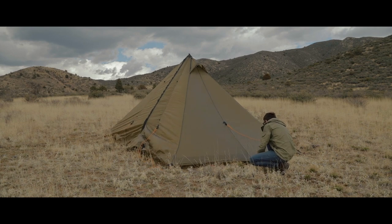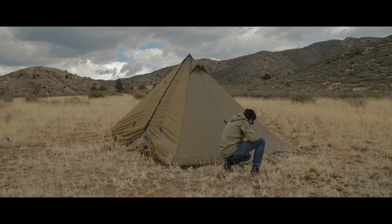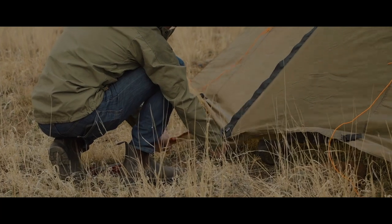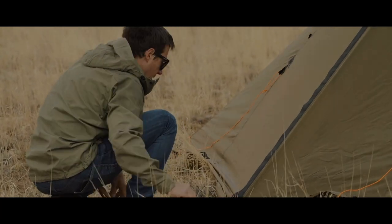So I really like this company, Seek Outside. They're a small cottage industry brand. They're based in Grand Junction, Colorado, where they make all of these tents by hand, which is just really awesome. It's great to support small companies like that who are doing such great work.